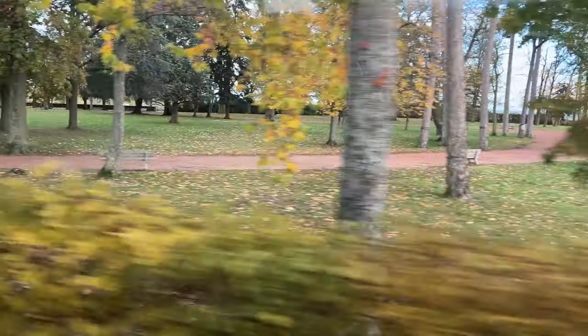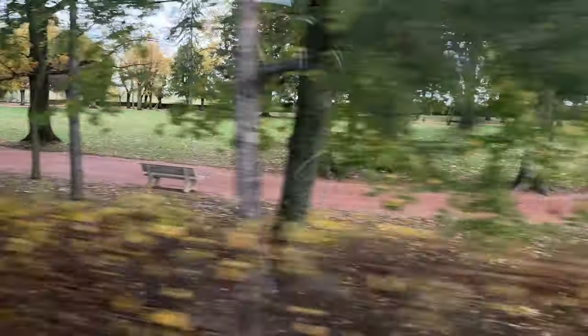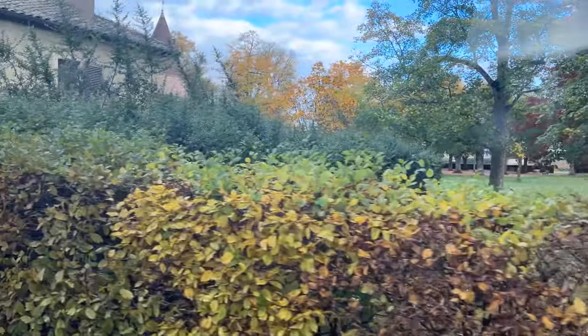The chateau was originally built during the Middle Ages, but it was, as you can see, rebuilt. But we will find out more about this chateau in a moment, as our hostess, Roman, will welcome us here at the Chateau de Corcelles.